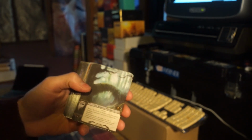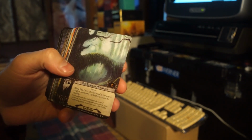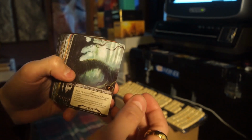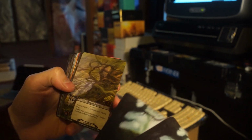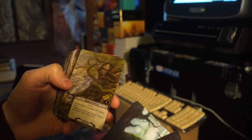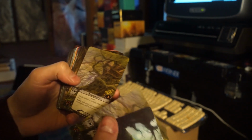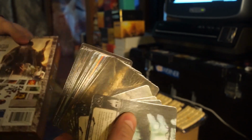So I didn't know that all of the adventure cards were gonna be in full art. I don't know why. I just didn't assume they would be. I thought at least the player cards would be, but holy cow, these are ridiculous. So I think this is 2 new adventures. I don't even know. I should probably check the box on that one. So what do we got in here?